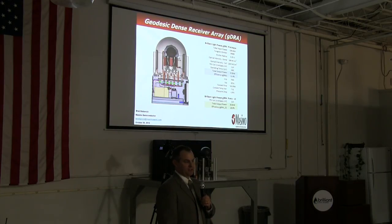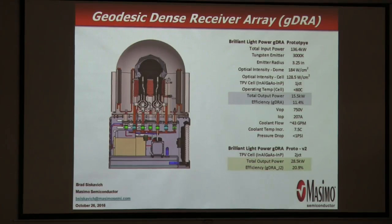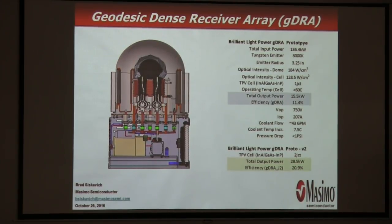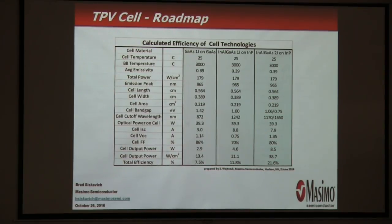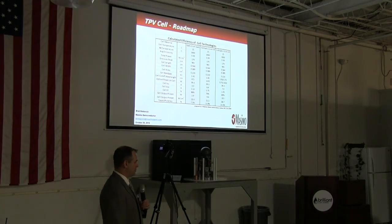In regard to efficiency, if you go back, what you'll notice is this is at 20.9%, and that's actual operating temperature efficiency, whereas operating at 25 C, the design optimally should be at 21.6%. So you can see the fall off from the increase in operating temperature of the cell itself, which is a few percentage points. Does that answer your question? Sure. Okay. Any others? Very good. Thank you.